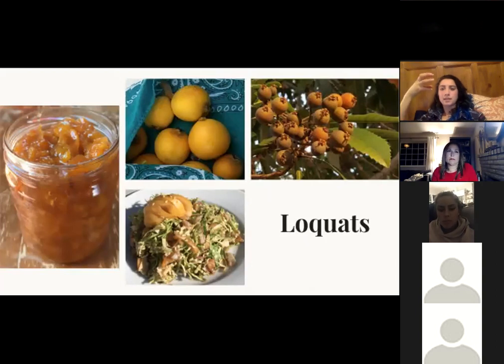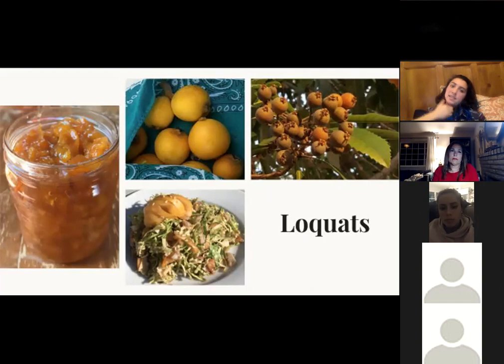And when they're ripe, you can just pull them right off the plant like most fruits. But yeah, the seeds are poisonous, so avoid that, please. On the screen, you can see loquat jam that one of the girls in my project made, as well as a loquat salad that a friend made and shared a picture of with me.